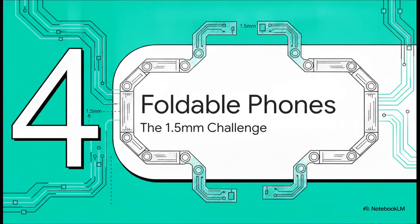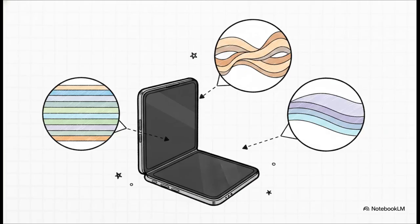Next up, Section 4, Designing for Foldable Phones, the 1.5 millimeter challenge. Now that we understand the standard math, let's look at what happens when these rules are pushed to the absolute extreme. Remember our 29mm example? Well, flagship foldable phones require a bend radius as tight as 1.5 millimeters.